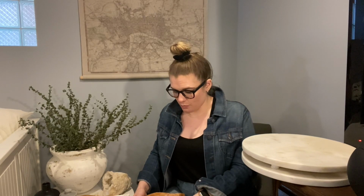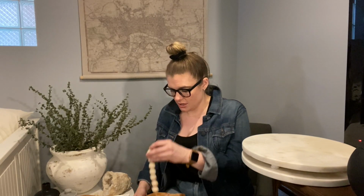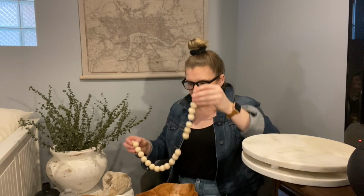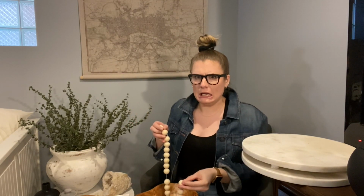Next, we're going to get into all of the lovely things I've gotten from Homegoods lately. Okay, you guys, before we get into everything fun that I have gotten at Homegoods lately, I want to brag about the beads that I got at Michael's. Okay, I'm being careful because they come off of here.